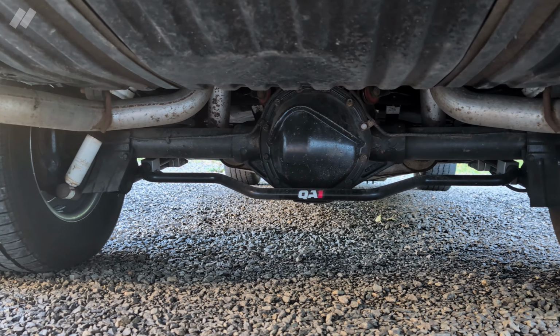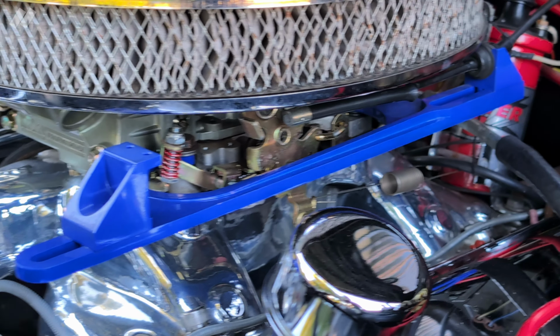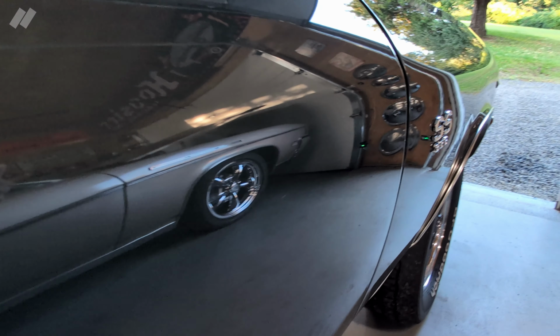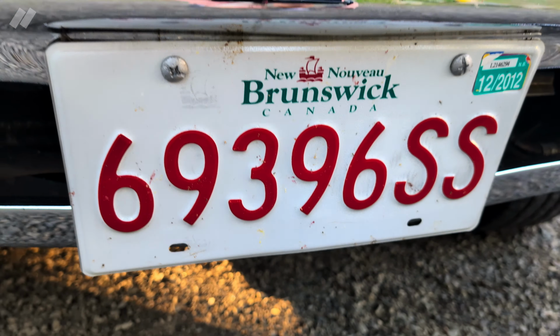Perhaps the most remarkable aspect of this vehicle is its meticulous restoration. It has undergone a complete frame-off nut and bolt restoration, signifying that it was entirely disassembled and rebuilt with painstaking attention to detail. The result is a vehicle that is essentially indistinguishable from a brand new classic car.